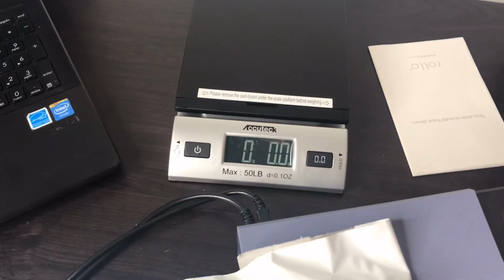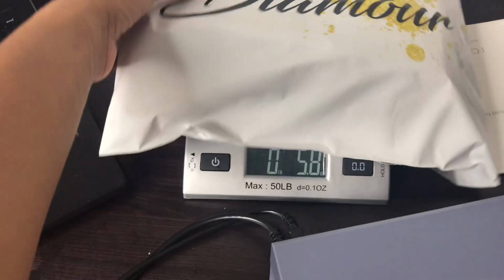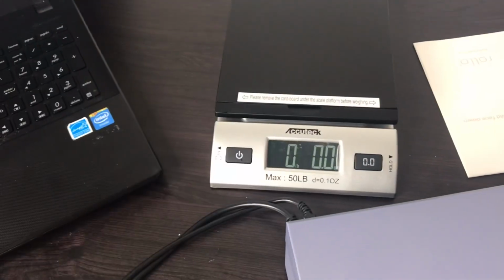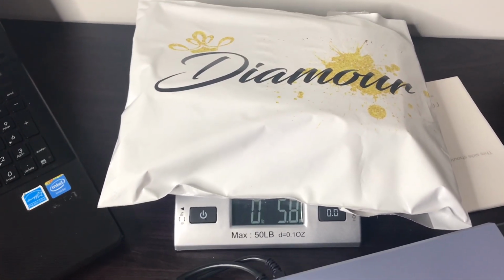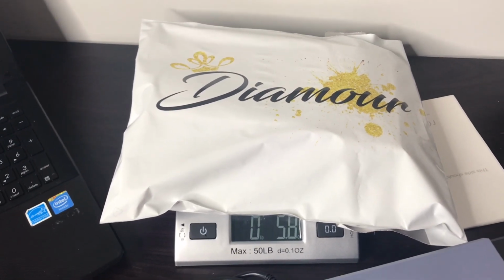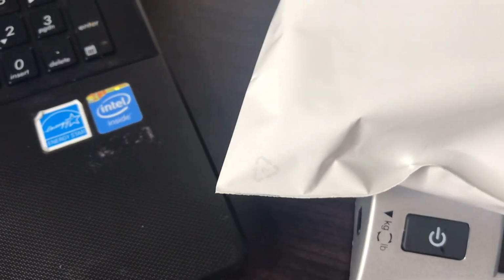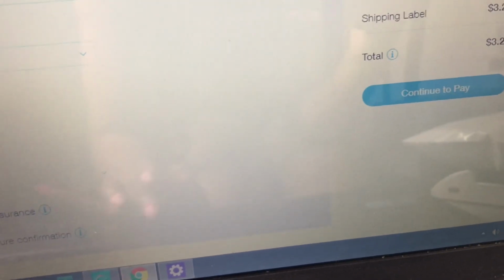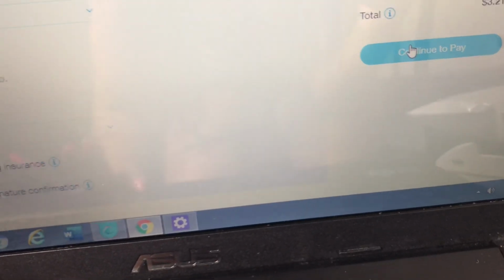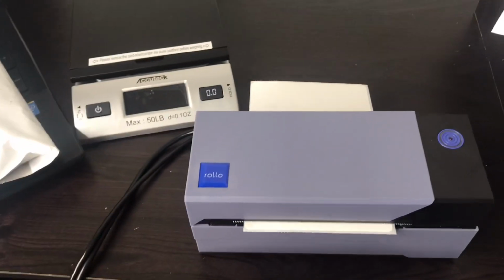I have my scale. I zeroed it out already. I'm just gonna lay the package on it. It says 5.8. I'll zero it out again. I like to do this twice. 5.8. So 5.8 it is. Then I just convert that from ounces to pounds and type that into the computer. I have 0.36. And then it says the shipping label costs $3.21. So I'll just end up continuing to pay and then print out her shipping label. I use the Rollo printer for shipping. It's super easy and convenient.